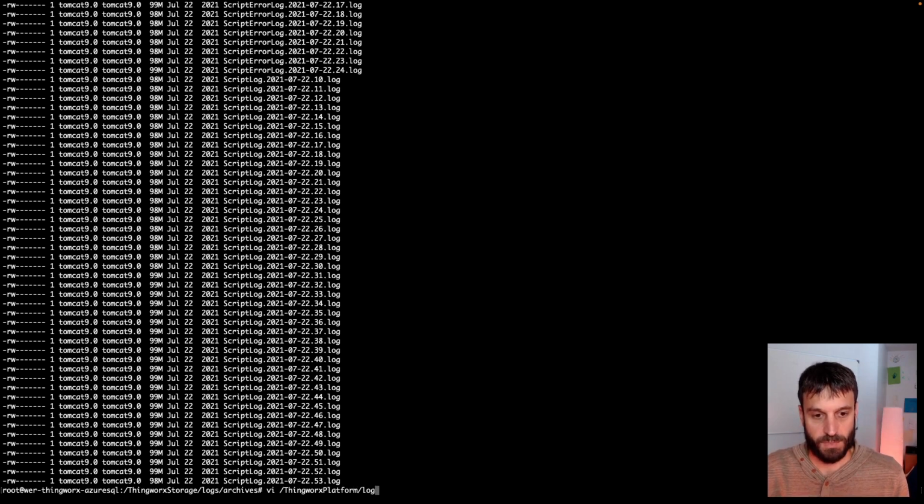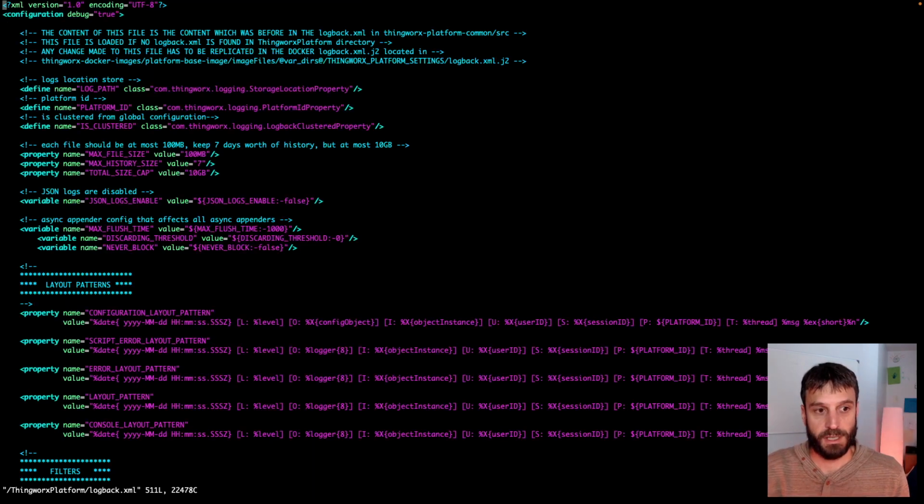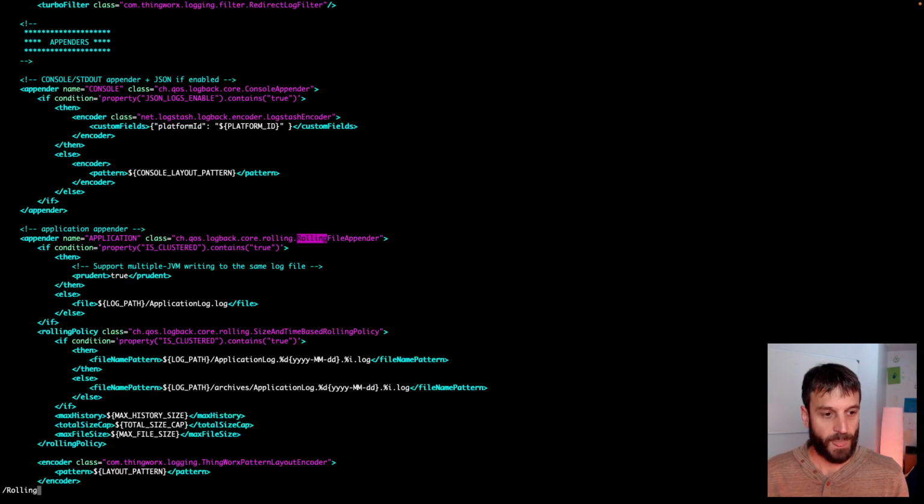Okay, right on. So this is this quite lengthy file. What does it say? 511 lines. I want to see the parts that refer to the log file rotation. You know what I'm going to search for? Rolling. Yeah, so we come down to this section about the rolling file appenders, and the rolling file appenders are going to be used for doing the log rotation.